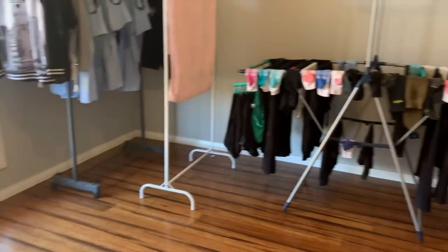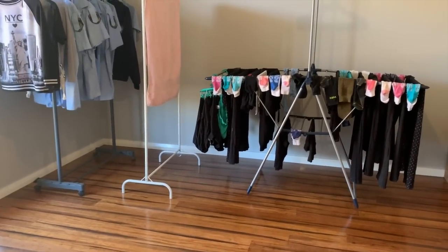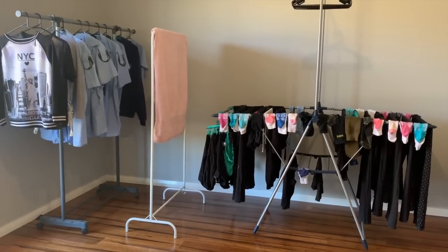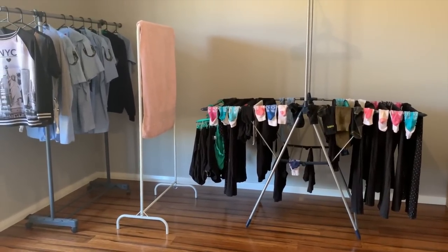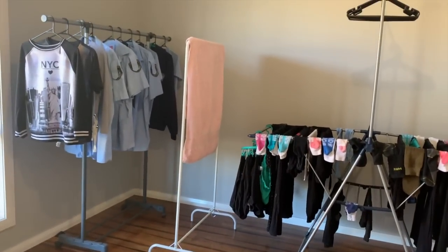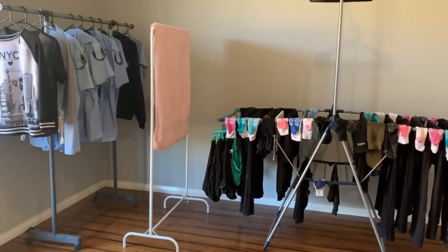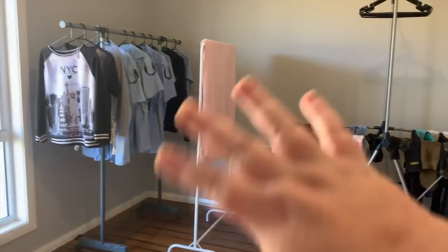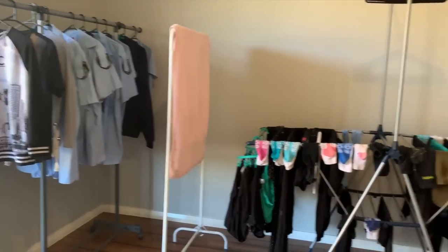I'm still using this room as my drying room at the moment until we build our washing line. So probably this spring, it's winter here now in Australia. So come spring, I'm going to get my husband to build me an old-fashioned wooden washing line out the back. So most of this stuff will then just get hung out there. So that will all go. I'll probably just keep one of these drying racks in the laundry just for rainy days as an emergency. But I'll probably get rid of those too because I won't really need them after that.